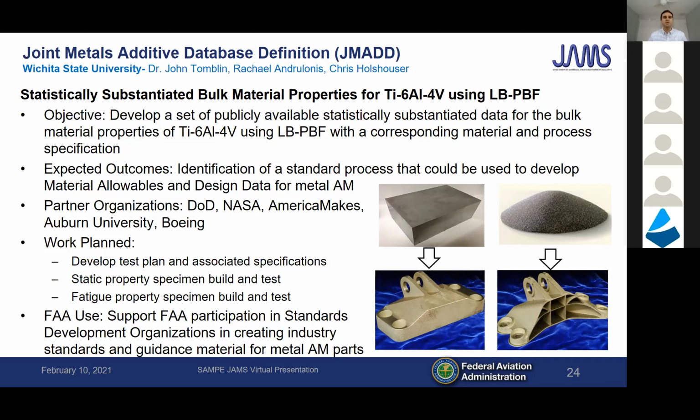It's meant to establish a process that could be used to generate the data for statistically based design allowables. This program is just getting underway. So we're still in the planning phase, but building is supposed to start soon. So really looking forward to developing this framework and this data that again will be publicly available. Next slide, please.